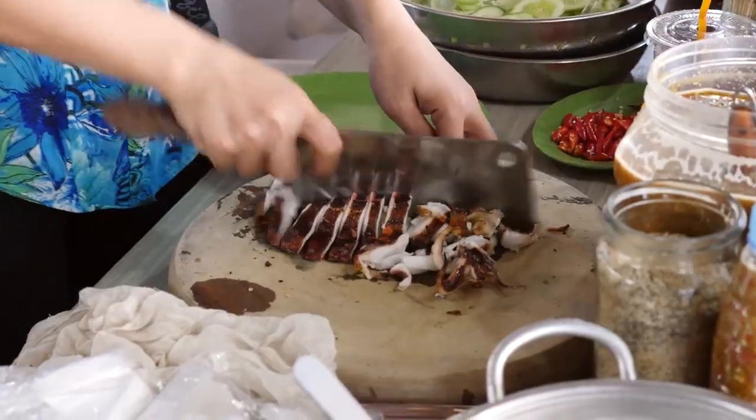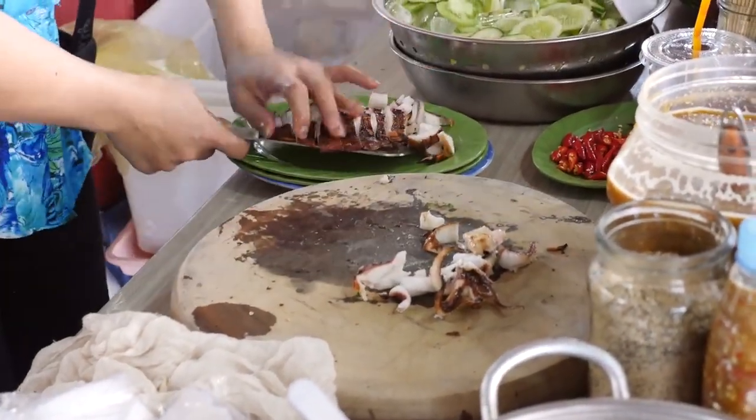Dude, how's that sweat? I feel like I just showered. That was a properly good bowl of noodles. All the different flavors. That was delicious. And we are now walking down the market.